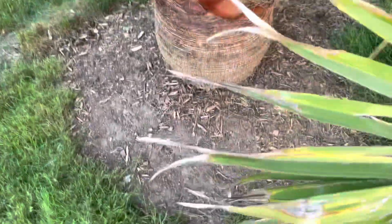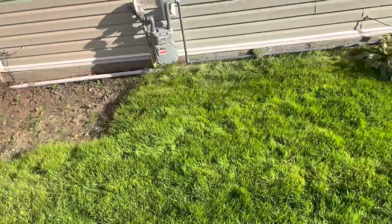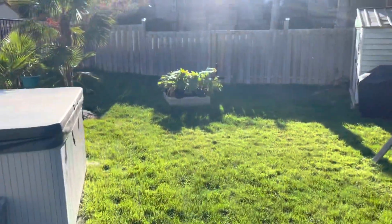Look at this. Crazy. It's got a big, giant trunk now on it. There it is with my size 16. That's a size 16 US. The trunk is getting massive. I didn't mulch around it this year. I was being lazy. I should have mulched around it. There's my palmetto pit where it once was.